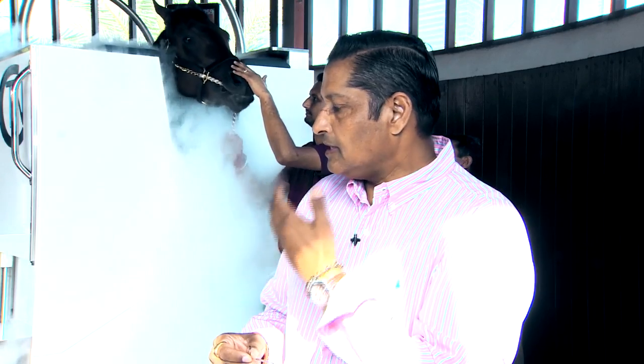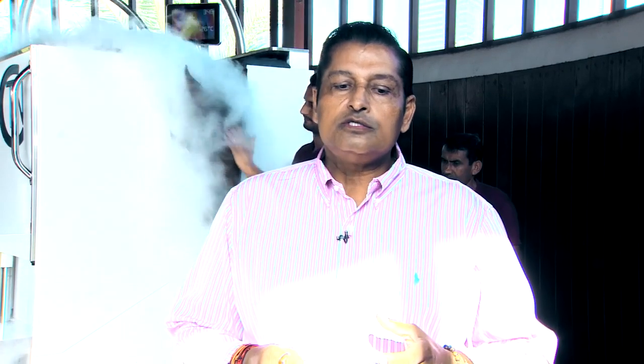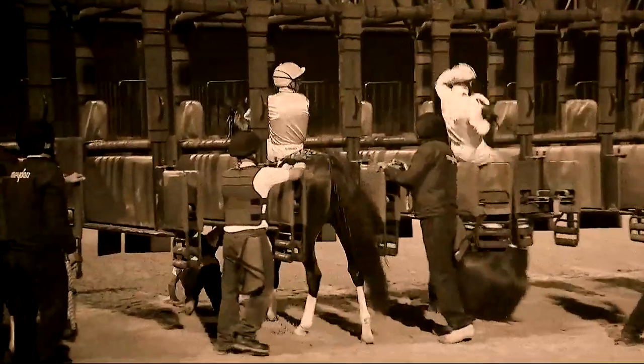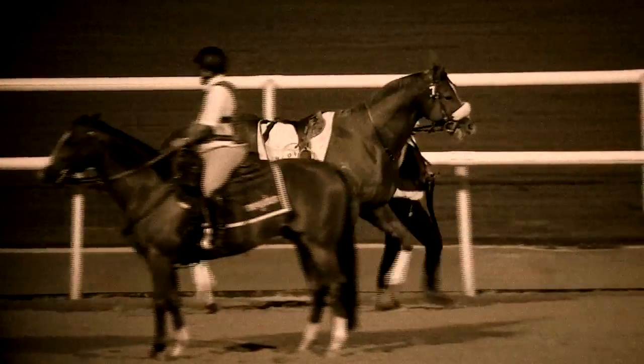This equipment is very safe, well tried on humans to start with. How I got interested in this was when Richard Mullen, our jockey here, had quite a spill at the gates with Raven's Corner. He flipped in the closed gates. Richard was very lucky not to break any bones, but he was well shaken, very sore, body sore. And on the fifth day, he was riding.